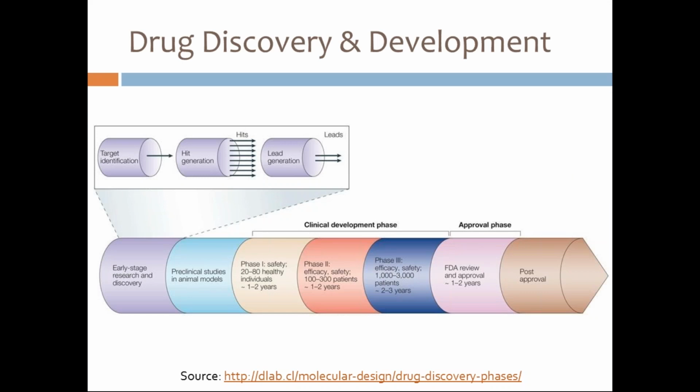This is the type of picture you see many times in drug discovery and development lectures, where on the left hand of the slide, you start with really basic biology. Here it's identified as target identification, and I'll talk to you about what a target is. And then here's this cutout, blown up part that talks about target identification, hit generation, and lead generation.